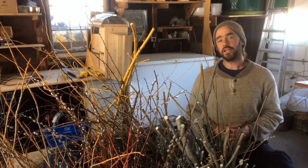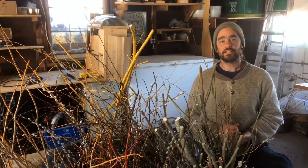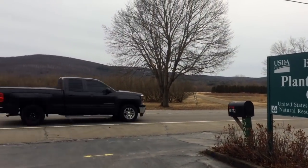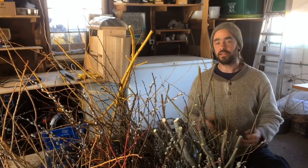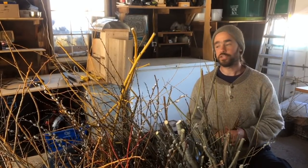I wanted to share an update about our nursery, a pretty exciting new development. Sasha and I had an opportunity yesterday to get down to Big Flats, New York, where there's a 200-acre amazing NRCS project, where they're doing lots of research around miscanthus grass and switchgrass and all sorts of native perennial plants for ecological restoration.